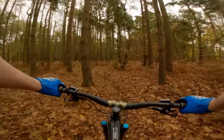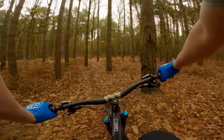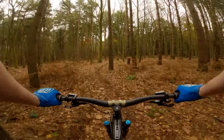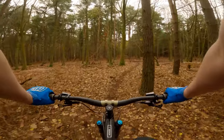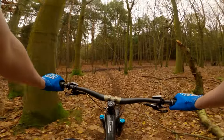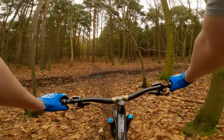However, yeah, so I'm actually back on the Hero 8 today. I've had a few issues with the Hero 9, one of them being low light. I do think it suffers from struggling in low light conditions like today, and like most of my riding will be.